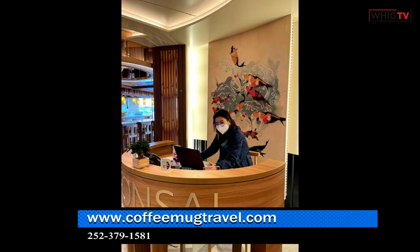In the restrooms on the Mardi Gras, to get into them, you just waved your hand in front of this button and the door would open automatically. Yes. Now, the next few pictures are going to show you a lot of the crew wearing masks.